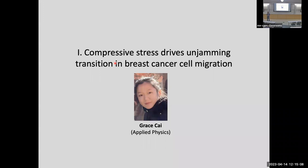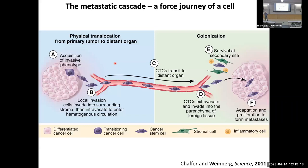All right, so with that in mind, this is the first of my three stories. This is largely driven by a graduate student, Grace Kai from Applied Physics, and where we're looking at how compressive stress drives this unjamming transition in breast cancer. So the context of this is metastasis. So most of the death of patients from cancer is not coming from the primary tumor, but the secondary tumor. And they do so by migrating out of the primary tumor as single cells or as sheets of cells, and they have to actually undergo a very treacherous journey in order to get to its new destination.